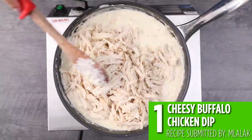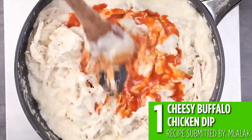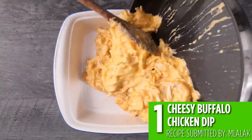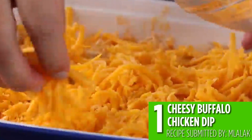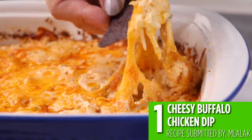Shredded chicken, cream cheese, hot sauce, and lots of melted cheese create a wonderful buffalo wing flavor on a chip or with veggie sticks. No tailgate is complete without this staple snack, so make sure to include it in your recipe book anytime you're cheering on the team.